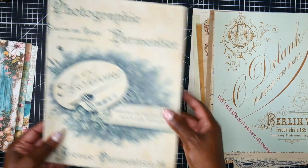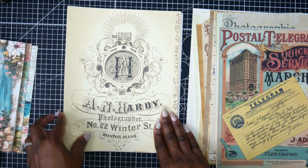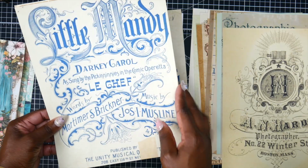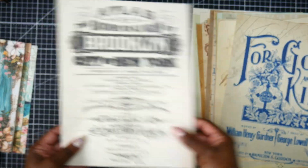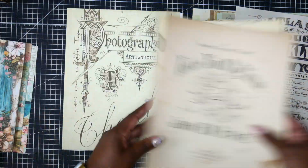But I think if you printed these out on a page, like two to a page, these would be really cool to work with if you don't want to do the whole page. But the whole pages are just pretty. So these are gorgeous. Look at that.